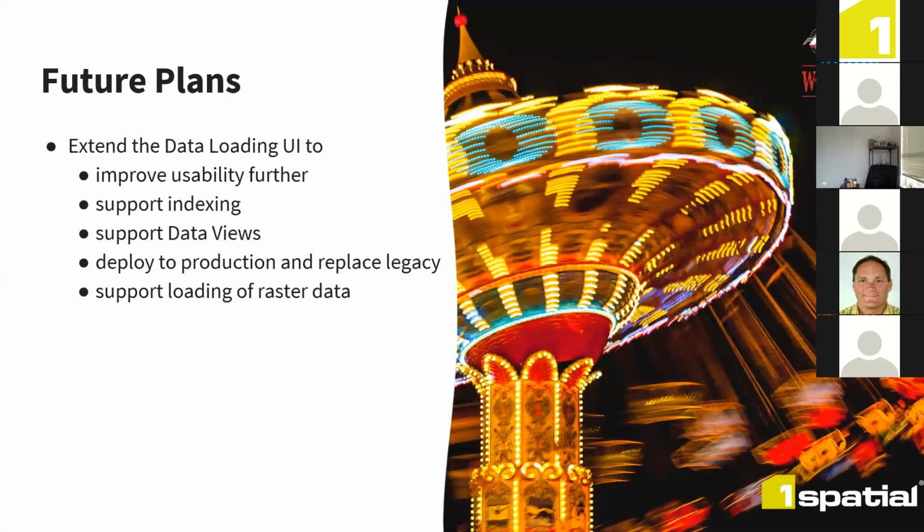Now, future plans. Effectively, with this project we had significant time constraints, so we knew from day one that we'd have to build in 2 phases. What I've shown you is phase 1. We've now defined phase 2, and that is to improve the usability of that user interface further, to introduce support of spatial and attribute indexing, and to support the loading or creation and deletion of data views, which is quite common in the VicMap product suite. We worked with Geoplex as well, another contractor involved in this project, to build those APIs, which FME then goes and calls. Those APIs are doing the creation and deletion of indexing and views.